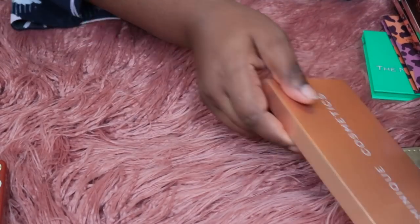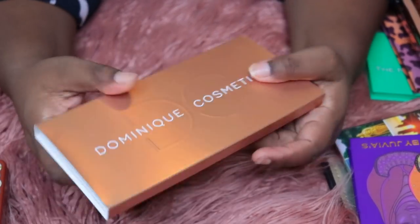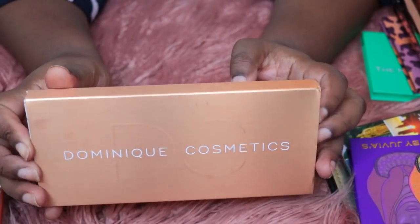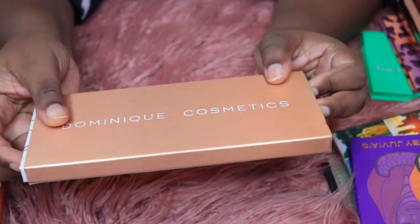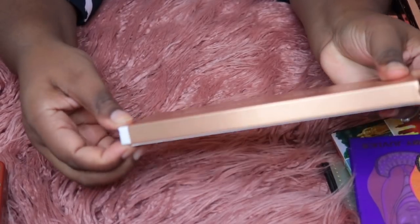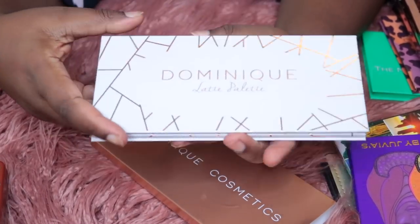Okay, another top shelf holy grail for sure that I absolutely love. This is probably my second favorite palette after the Pat McGrath Labs Mothership 5. This is the Christian Dominique Latte palette.